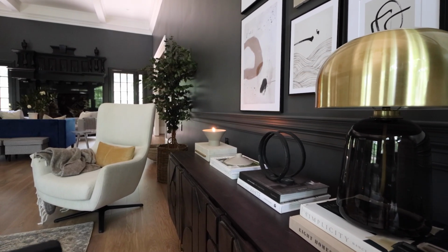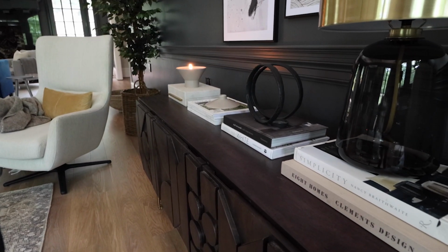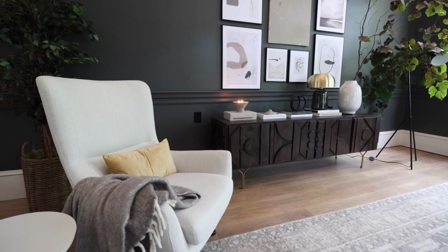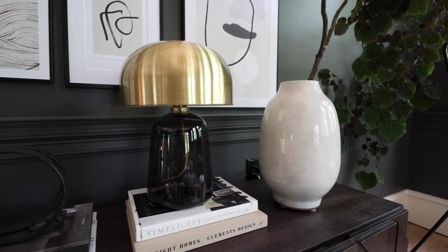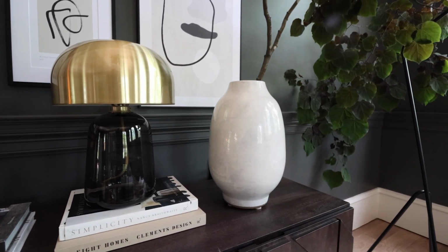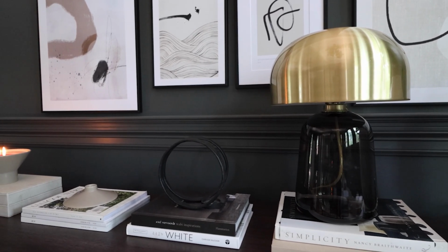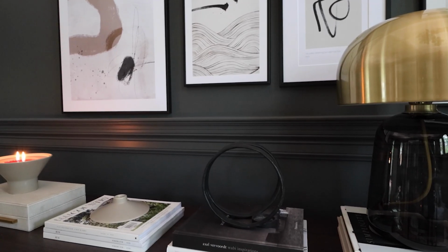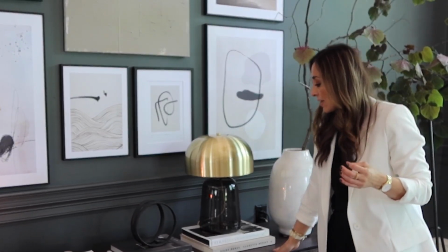I've got the shagreen boxes from Amazon. I've got some of my favorite books. This beautiful lamp from Article. This is the Copal brass table lamp from Article, and it's actually made from hand-blown glass. It's got this gorgeous, iconic retro mushroom shape, and I love the smoky glass. I love this combination of something that's a little bit glossy, something that's a little bit smoky, and then we've got these books that are just a little bit raw, and this wood is just raw. It's not glossy. It's amazing.